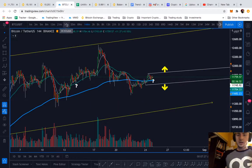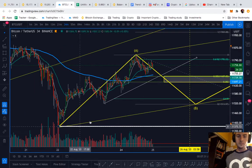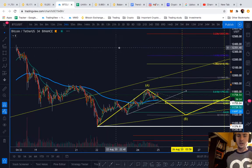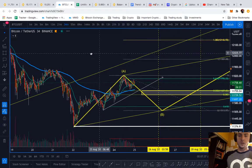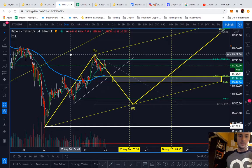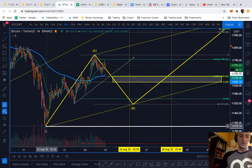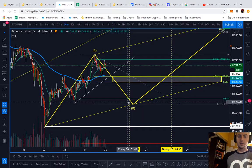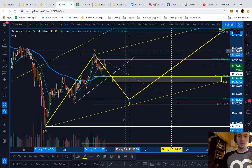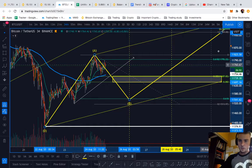I'm probably not going to explain every little rule that I have, but here's a decent chart that points out what I'm looking at for the shorter to medium term. We needed to break this white trend line right there for this to be an A, a B. By the way, my timing indicators are all set up. Everything's set up right here.